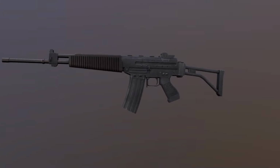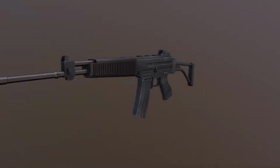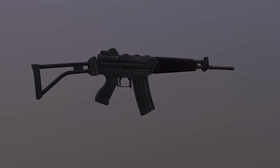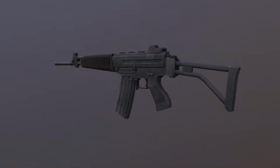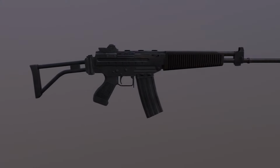This move was supposed to keep military-grade weapons off the everyday streets, but it also turned the AR-70 into something of a collector's item in the US, even though it's still rocking and rolling with military and police forces elsewhere.